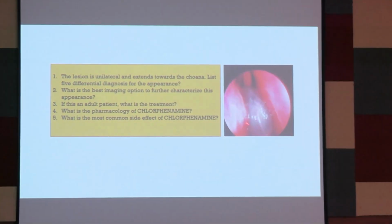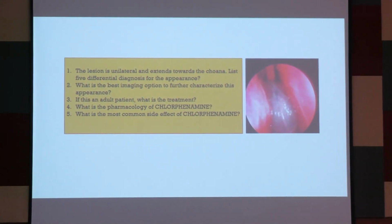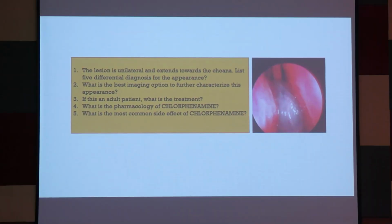Okay, this is unilateral, going towards the choana. It's a polyp, anterochoanal polyp. How will you treat this patient? Excision, the name of the surgery. It's an endoscopic sinus surgery, or ESS or FESS.